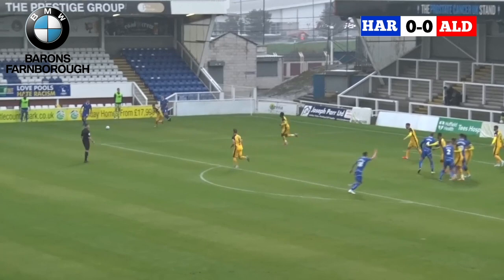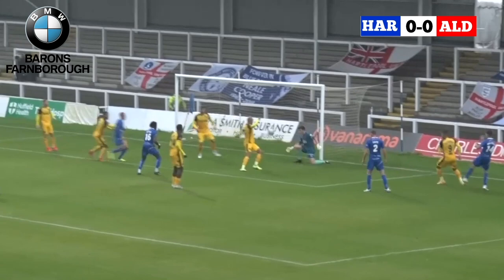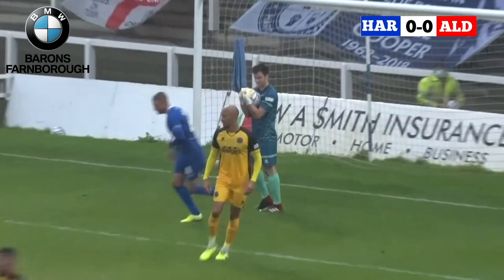That's the ball in, that's the back post. Palahati able to control his chest for the first time. Oh! It came off Alex Finney, bounced off, looked like it was about to go in the back of the zone yet.